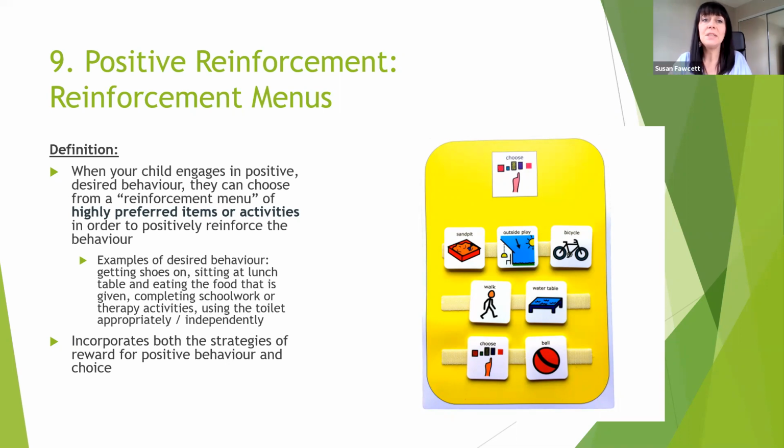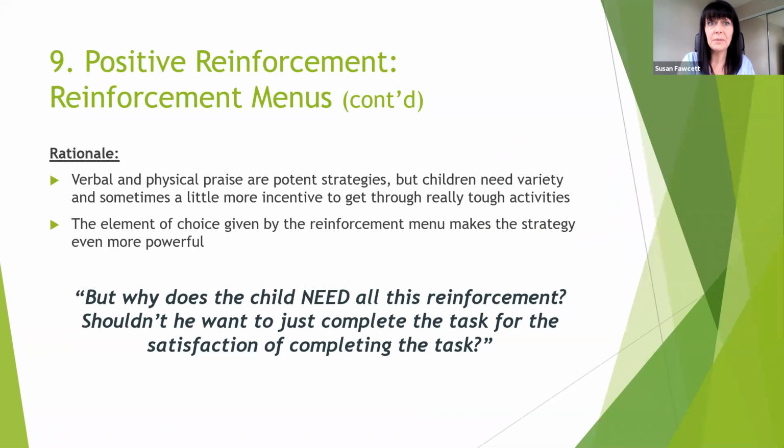So examples of desired behavior, in case your kid isn't engaging in any right now and you need some ideas of things you might want to reinforce: getting their shoes on, sitting at the lunch table, completing activities like work activities, using the toilet independently. What is really great about this one is it's another kind of twofer situation. It incorporates both the strategies of reward for positive behavior and choice, which is really good.